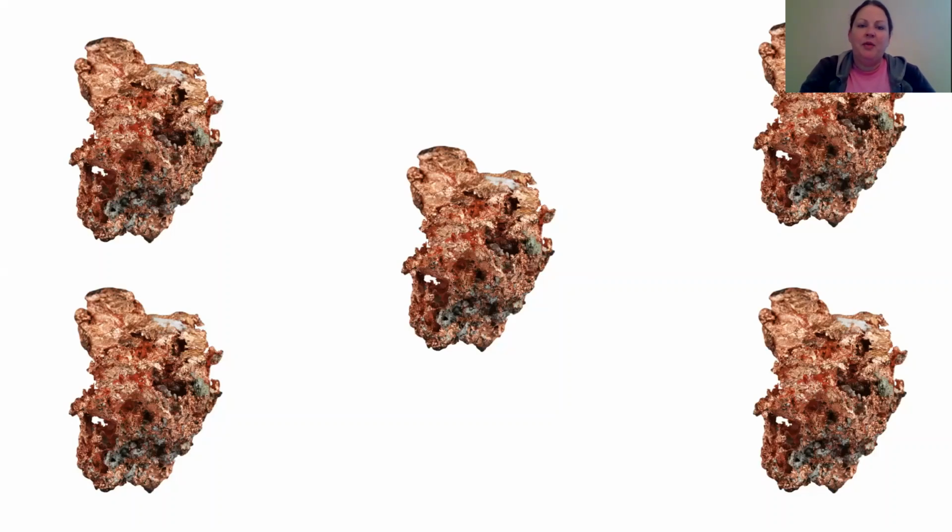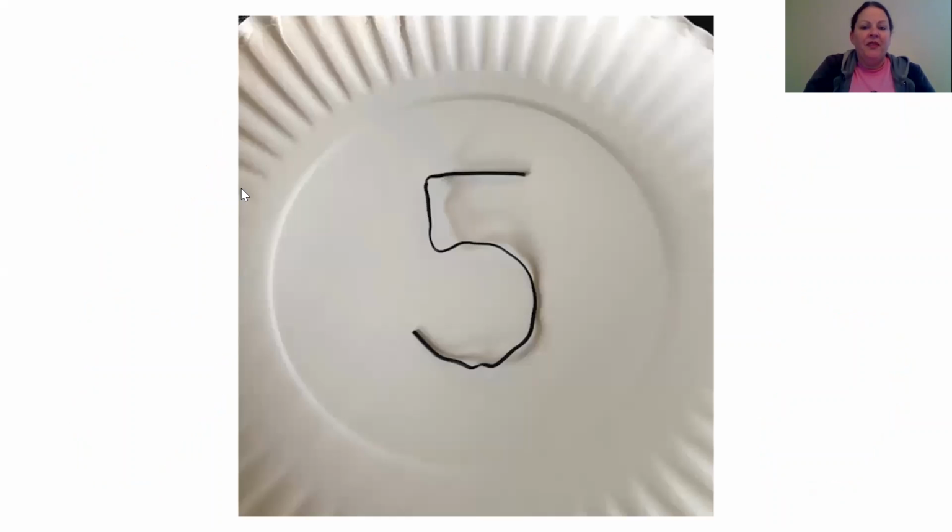All right, and in the next part of our slideshow, I will show you the different ways that I made the number 5 this morning. So I made it with a twisty tie. This is just one of those little twisty ties that you use to close bread. I just formed it into the shape of the number 5.